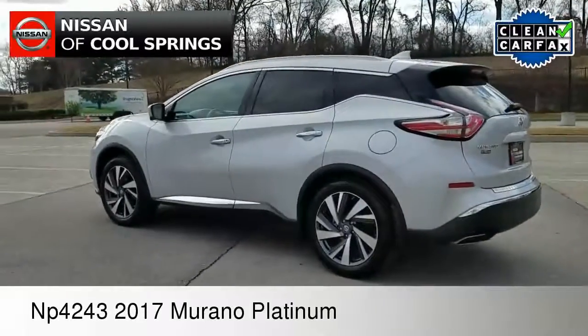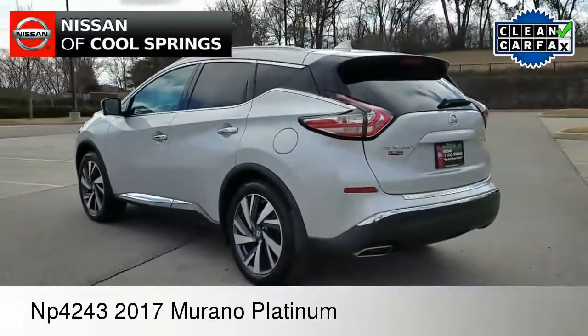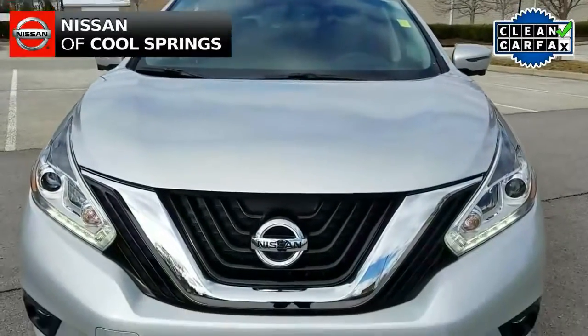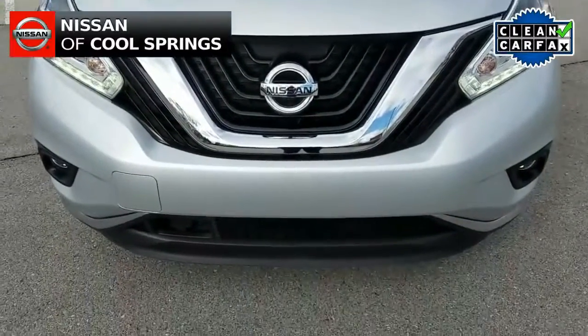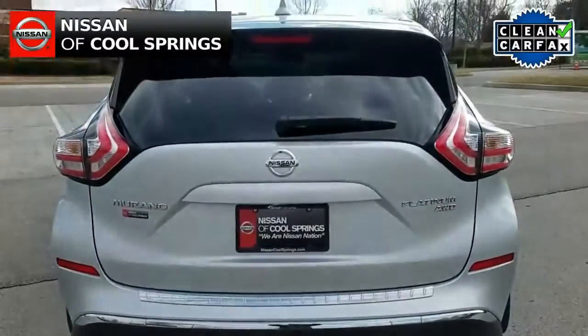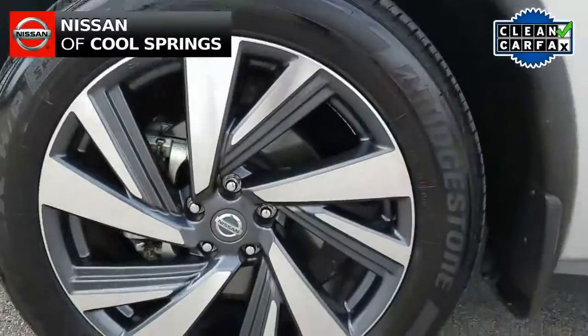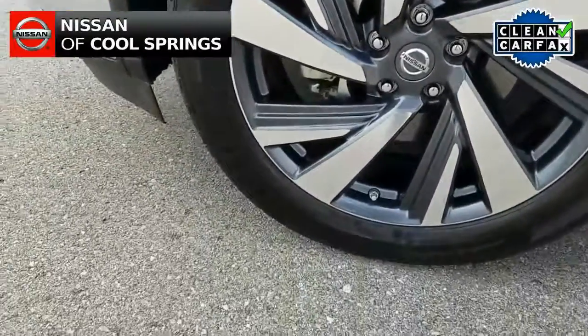Today we're looking at a pre-owned 2017 Nissan Murano Platinum. It's a one-owner vehicle with a clean Carfax and it has just 12,000 miles. It is well equipped, as you can see, with those front fog lamps, alloy wheels, roof rails, and more.